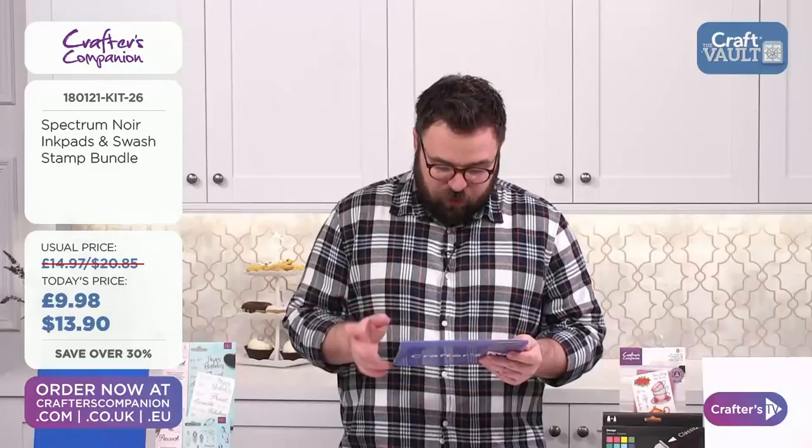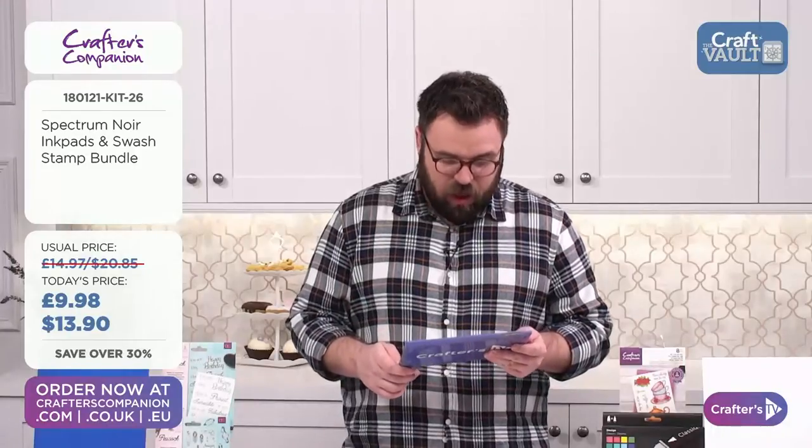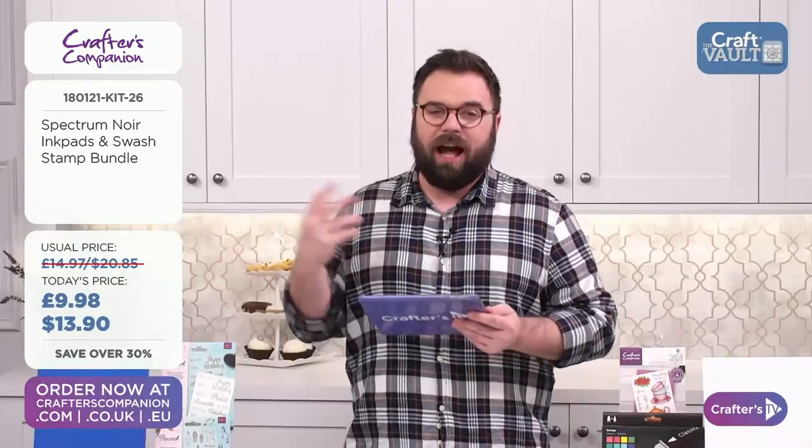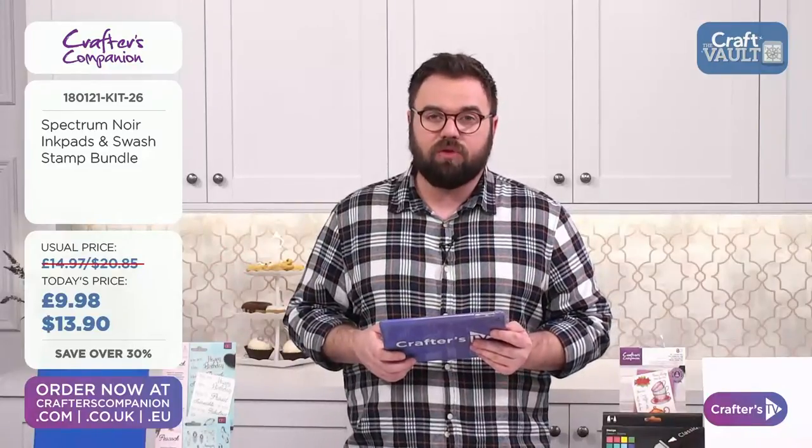Beautiful, love that gilding wax, says Diana. So, if you were thinking about getting the gilding wax, you may as well get that collection for a few pounds, a few dollars more. You get absolutely everything with the rose gold.